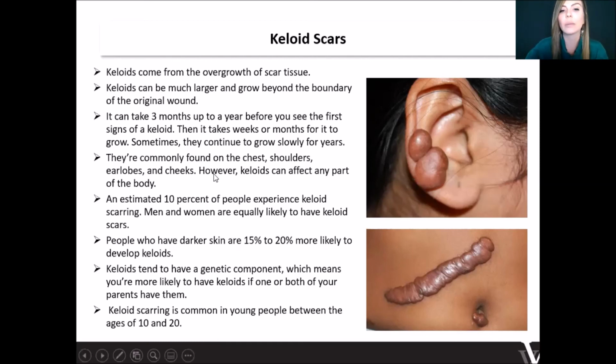Keloid scarring is common in young people between the ages of 10 and 20, but even common into their 30s as well. So you typically will find it more so on younger individuals. And why? It's because our collagen and our fibroblast cells are more abundant when we're young. So if they are prone to this, remember, it's an overgrowth of types 1 and 3 collagen, and it's so abundant when we're young. So that's why you'll see it commonly when they're younger, but up to 30 years old too.